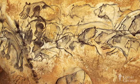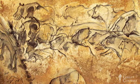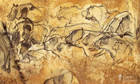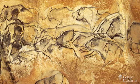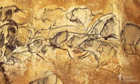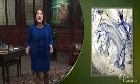As you can see, with all these accurate details and this incredibly skillful rendering of the animals, there's nothing crude or primitive about the art at all. In fact, we would be very pleased if anyone in our family painted like that. This is art of high sophistication, and clearly it has importance to the artist's whole group.